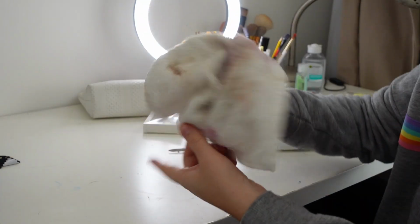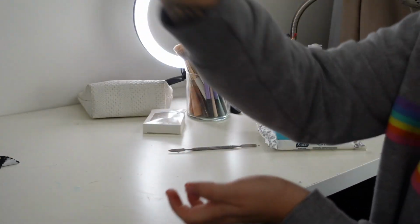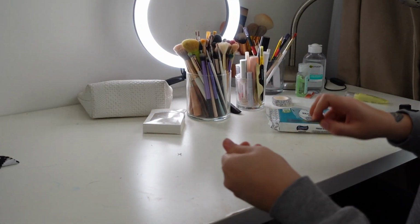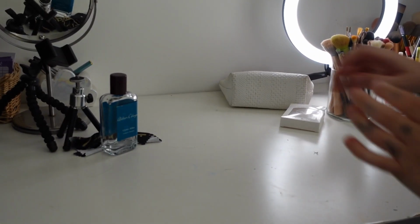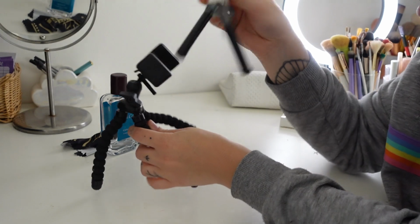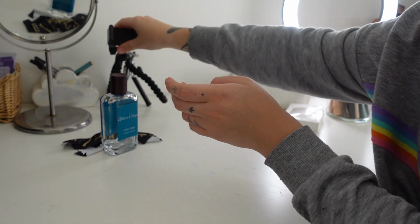Over here, we've got a rag that needs washing. I will put that in the wash. We'll sort that out after. Right, so this is currently the desk. It's looking a lot better. Over here, we've got two tripods, a phone tripod and a mini one for my camera. I'll keep those in the corner over here because I do use them on occasion.